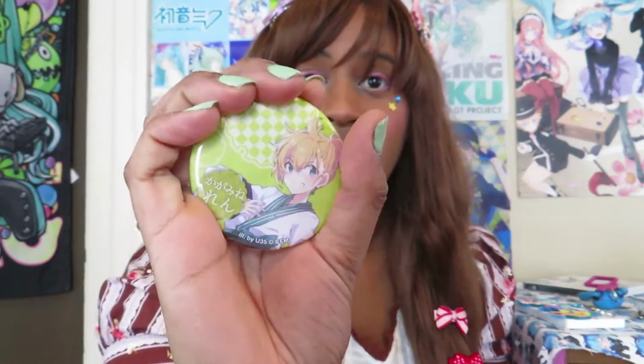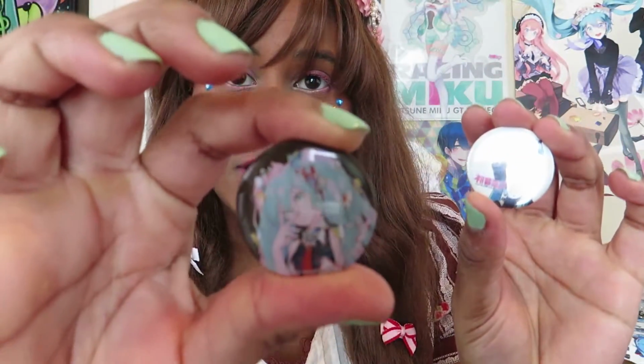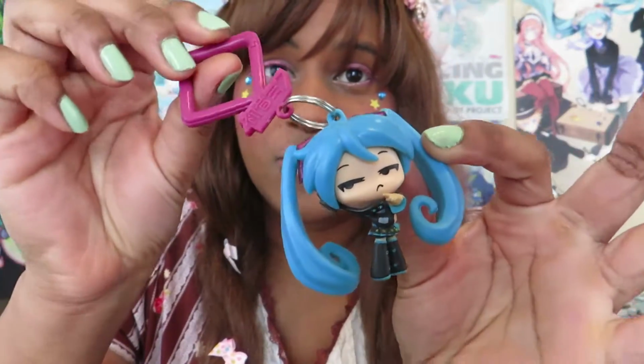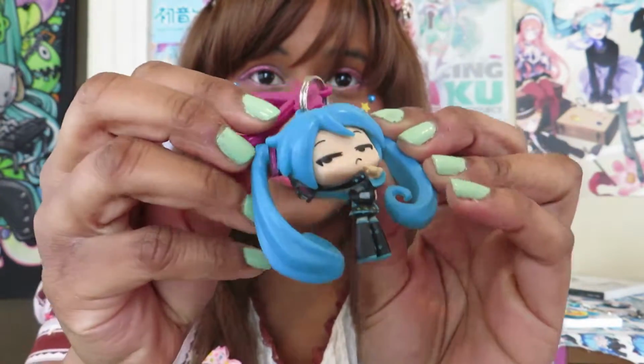This was from when I was in Tokyo, where you buy one and it's random and comes with anything. And of course I have a Miku one. This one wasn't a random one, it was just what you could buy. And then I have a few of the other pins. This is a newer one that I recently bought. This I've already shown in my Hatsune Miku makeup video if you haven't watched that. And this was a little keychain that a friend gave me when he went to California, so he just thought of me and got me this cute one.